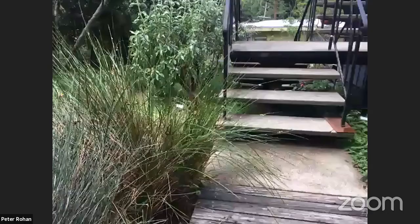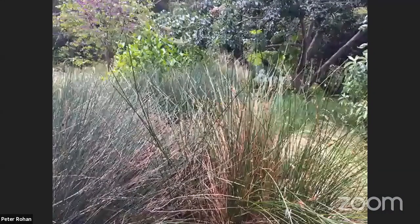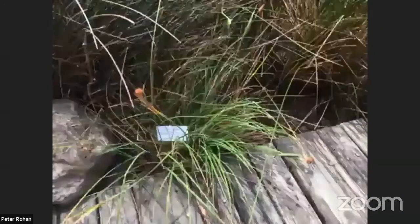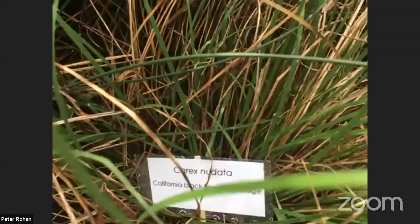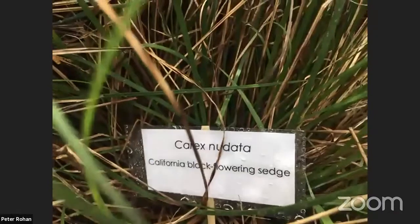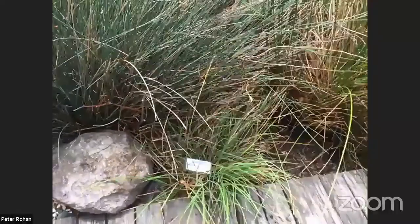Here's another view of where Peter planted another type of sedge. This is the Carex nudata. Carex nudata is the black flowering sedge. This is a gorgeous Carex, very low maintenance.